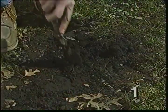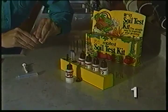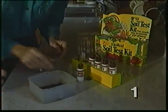We got a sample of the soil from the area we plan to put our garden, digging down several inches for a good cross-section. We used a kit that tests 4 factors crucial to a garden's success: pH level, nitrogen, phosphorus, and potash, a form of potassium.